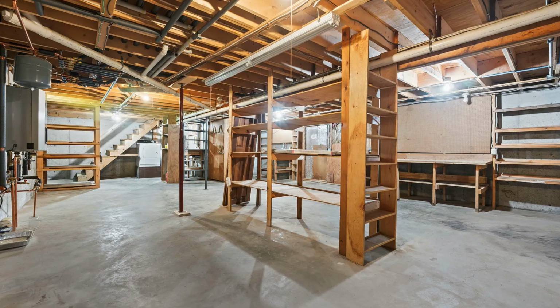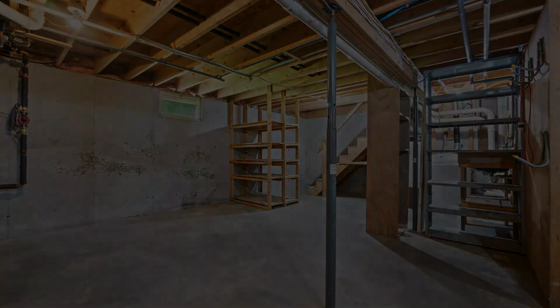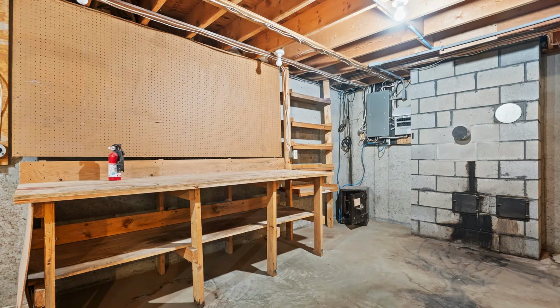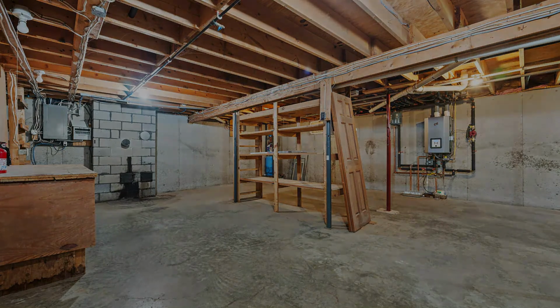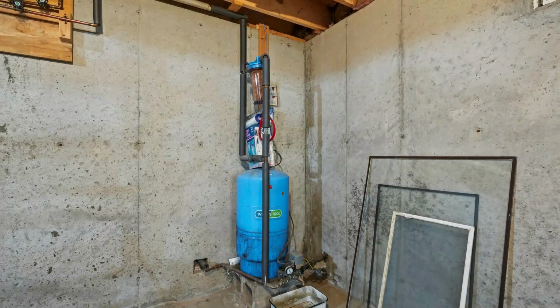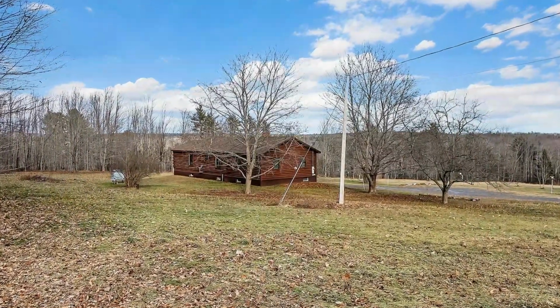Downstairs, the full, unfinished walkout basement is waiting for your vision. Whether you need extra storage, a workshop, or want to finish it for additional living space, this is a huge bonus. Turn it into a home gym and stay active all year long. Create a cozy home theater and enjoy movie nights with family. Use it as a workshop for woodworking, crafts, or hobbies. The potential here is endless, and it's ready for whatever you dream up.